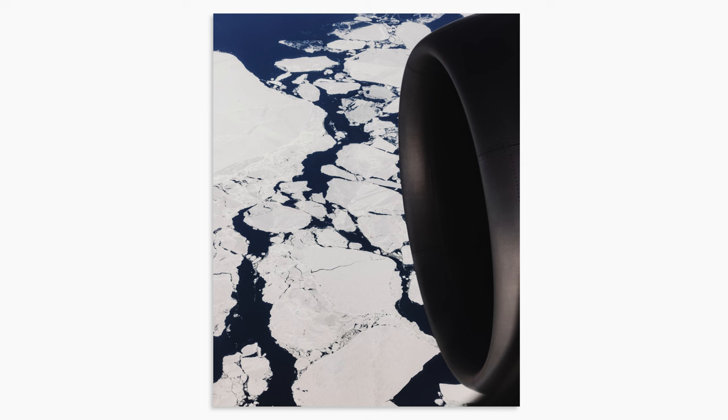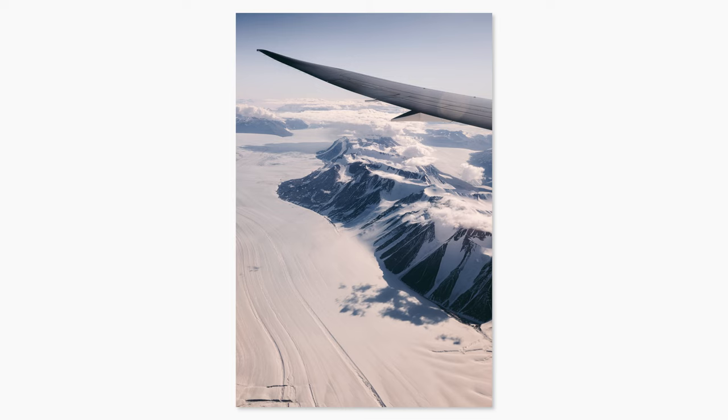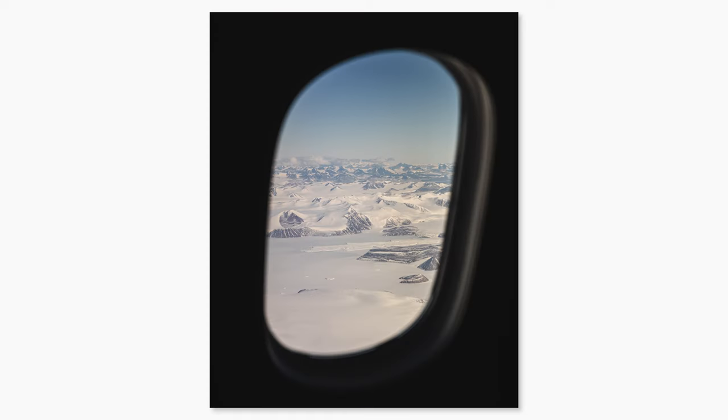The solution around this, I guess, would be to shoot above the stream or maybe get in front of the wing where it's in front of the jet engine so you don't get that jet stream. If you can get to the front of the plane, that's great, but I actually do like having the plane wing in some of the photos because it gives you some context of where you are, which is on a plane, and it adds some scale to the vast landscapes. So I hope those tips helped.